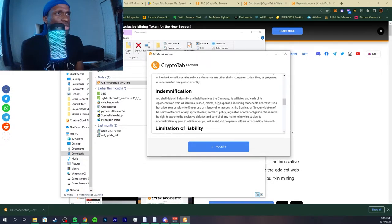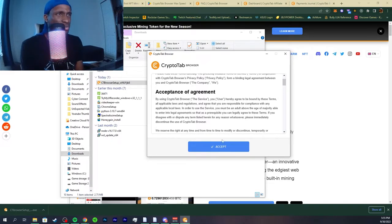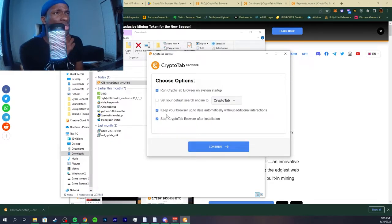I read it so fast. You know how fast I read. Under CryptoTab on the system, keep the browser up to date. Yes, you want to keep everything up to date. So you want to do this first thing, just to make it easier. You can do it in the wizard or you can do it in the settings of what we displayed.